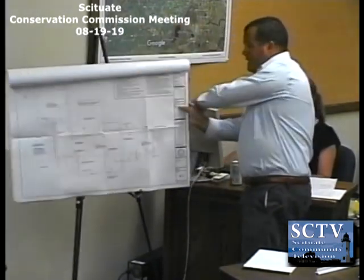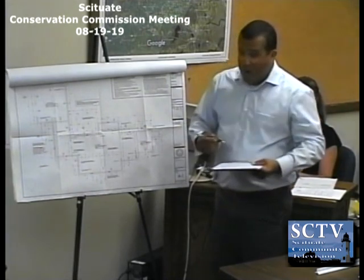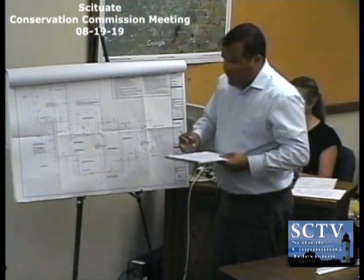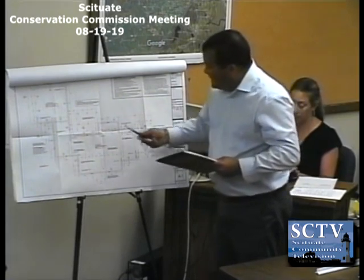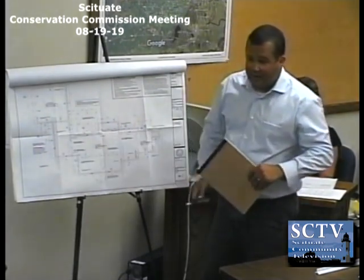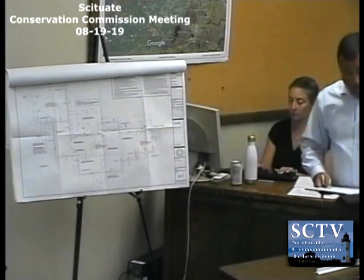The foundation plans, being in an AE zone at elevation 14, require your first floor living space to be a minimum of 1 foot above elevation 14. We're actually proposing it at 2.2 feet above. We're proposing our first floor at 16.2. Secondarily, the requirement is that the foundation be equipped with flood vents. Highlighted in pink here are a total of 11 flood vents that are compliant with the building code and the commission's requirements. I'll turn it over to you if there's anything further.